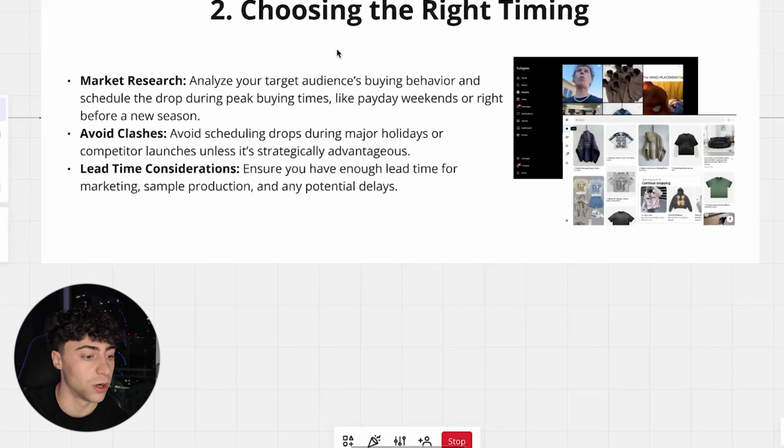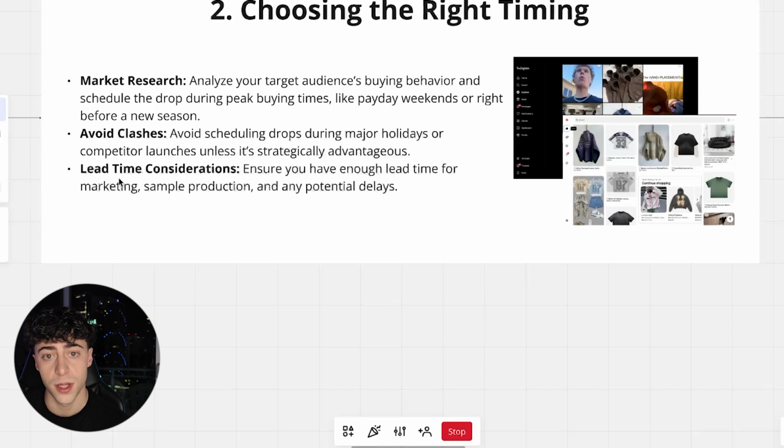And then again, you want to market for a certain amount of time. So when you're marketing this pre-order, I don't recommend marketing for 1 week and then dropping the pre-order. When you're doing a pre-order, you want to market for a little bit longer, just to build more hype. Because obviously the more demand, the more sales you're going to get. So with that, for a pre-order, I probably recommend marketing for a good 2.5 to 3 weeks.